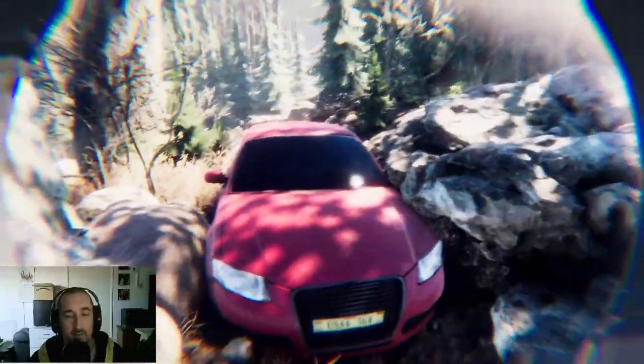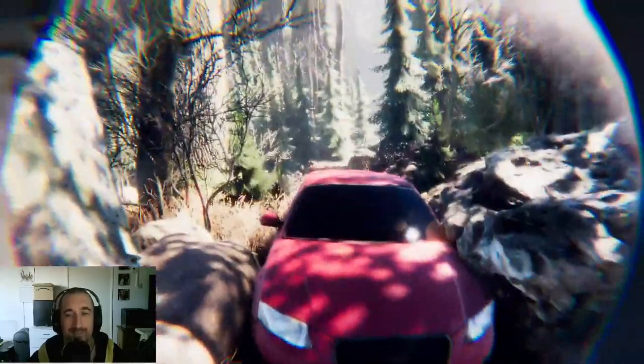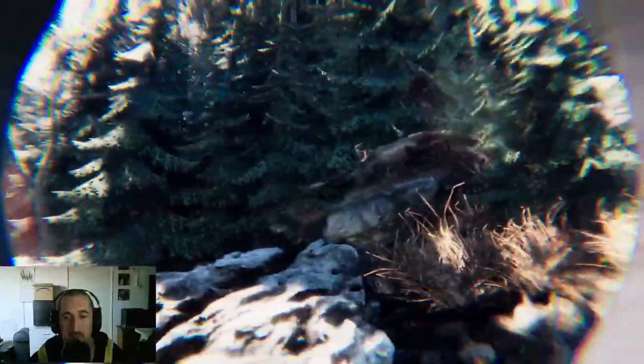So we start off on a footpath. Our car's just behind us. There's the reg if you want to try and find the car. It looks so nice and realistic. I love these body cam horror games. It just gives you that different feel.